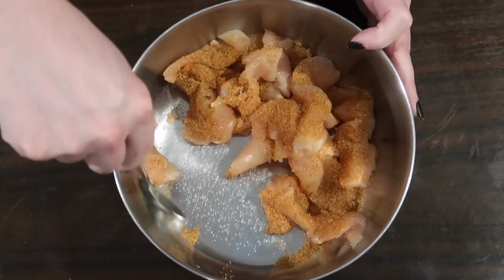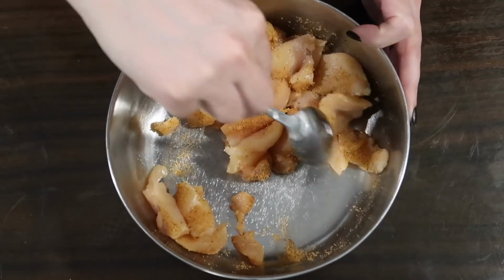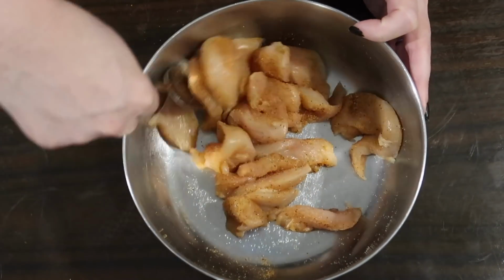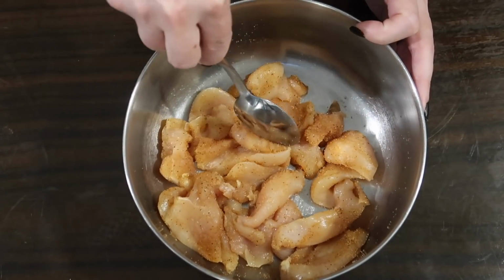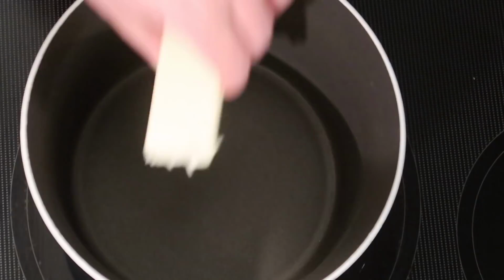Just getting a spoon and mixing that around until all of our chicken is nicely coated with our seasoning. And if you have time to do this, just stick this in your fridge for at least an hour. If not, you could stick it in your fridge while you are making the Alfredo sauce. Now, the original recipe for this is from Low Carbology, and I tried to follow her Alfredo sauce.